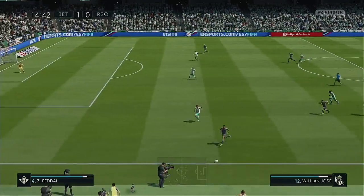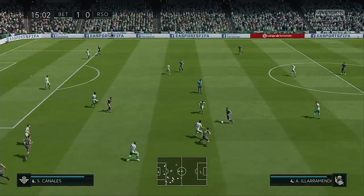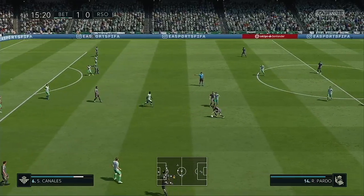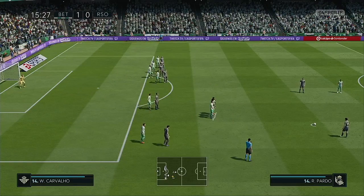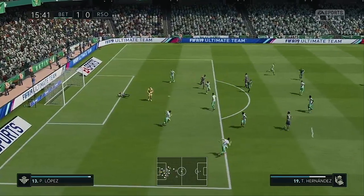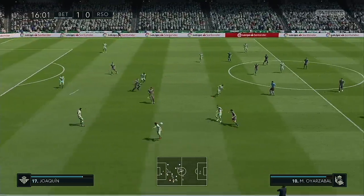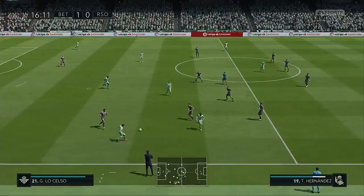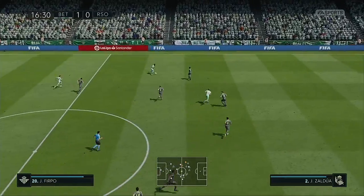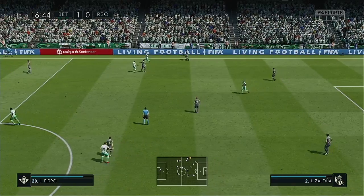Hernandez. Willian Jose. Nice interplay between the two of them. And the referee has given the free kick. Now Januzaj. Well, the goalkeeper will hope that it stays like that throughout the game. Joaquin. Mandi. Canales. William Carvalho. Couldn't keep it in play, it's gone out for a throw.